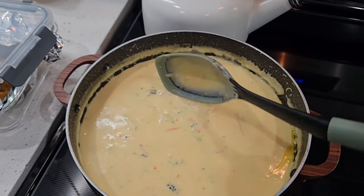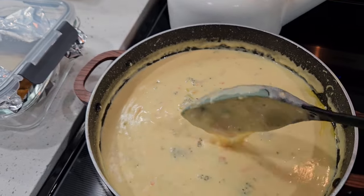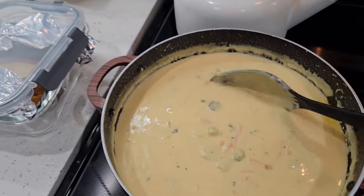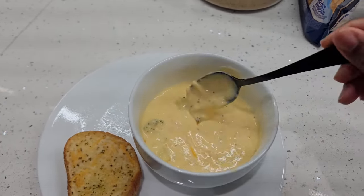Okay guys, this is how the soup turned out and how it looks. I'm taking out the kids' soup right now. It does taste amazing. And all I did is I paired it with the cheesy bread, which I showed you guys here, and I just sprinkled a little bit of cheese on top. But that's it.